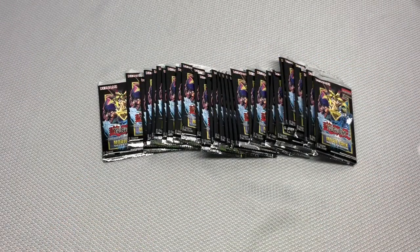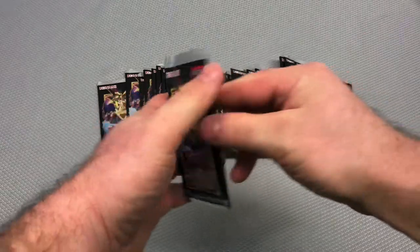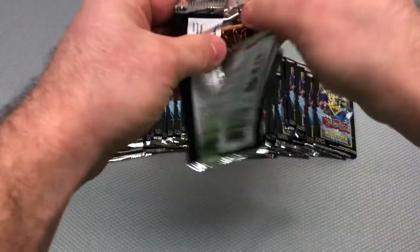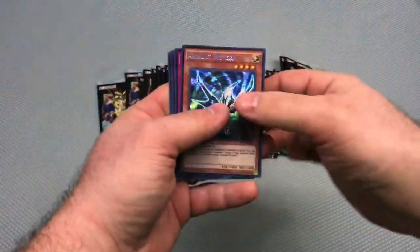Alrighty, here we are with 30 booster packs. That's slightly more than a booster box. Let's see if we can win this game of the Blue Eyes Alternative White Dragon. Again, that's all I want, at least 3 of those. I'm going to be honest with you, a lot of these cards I don't really care about.